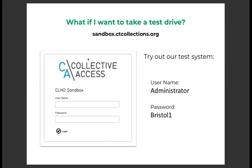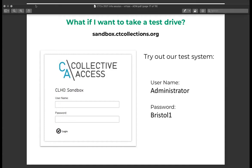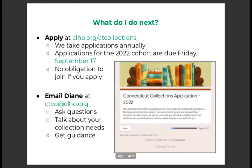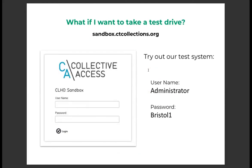There are more object records in there than collections records, but there are quite a few collections records in there based on their finding aids. And lots of other people have added random things in there over the years as they've tried it just to kick the tires, like Amber said. So feel free. Go in there, play with it, see what you think. If you have any problems getting in there, let me know. And just play around, have fun.